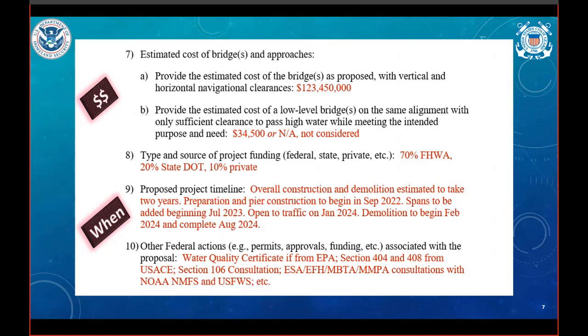Next, let's talk about the when and ask for the proposed timeline. How long will it take to complete NEPA, initiate and complete construction, and open the bridge to traffic, and remove existing structures? If the project will be broken into different phases, please describe the major components of each phase. In a future session, I think Jim's going to dive deeper into the bridge permitting specific milestones. Oh no, I think Matt's coming in for that. But milestones, and talk a little bit about the federal permitting dashboard.